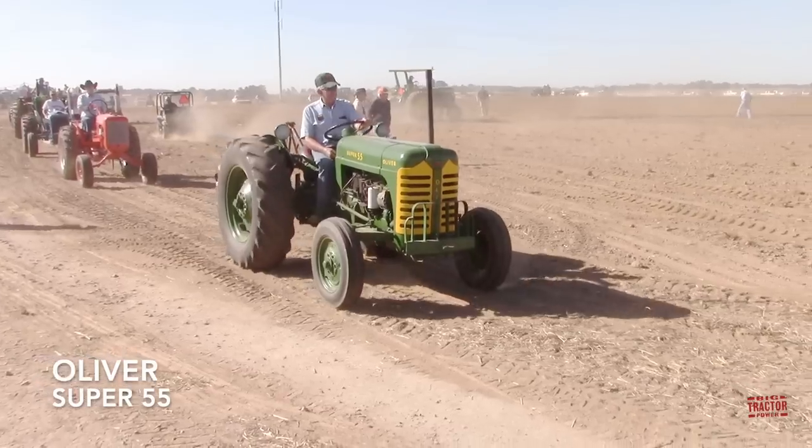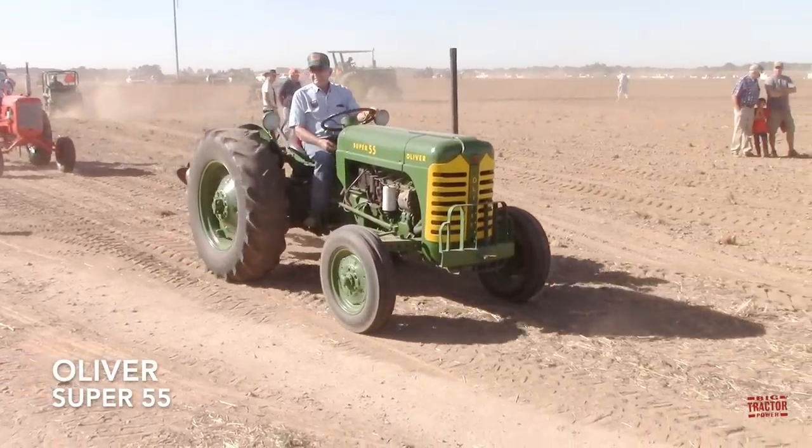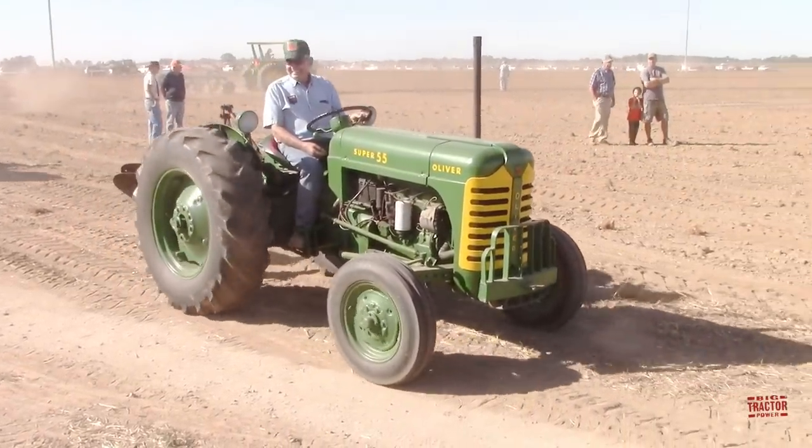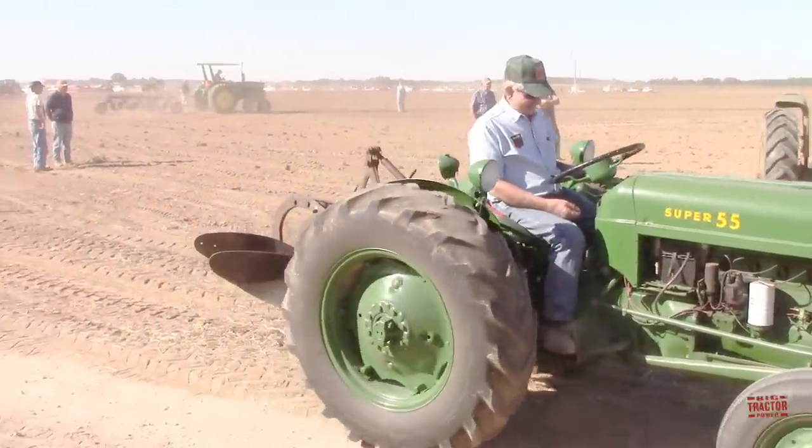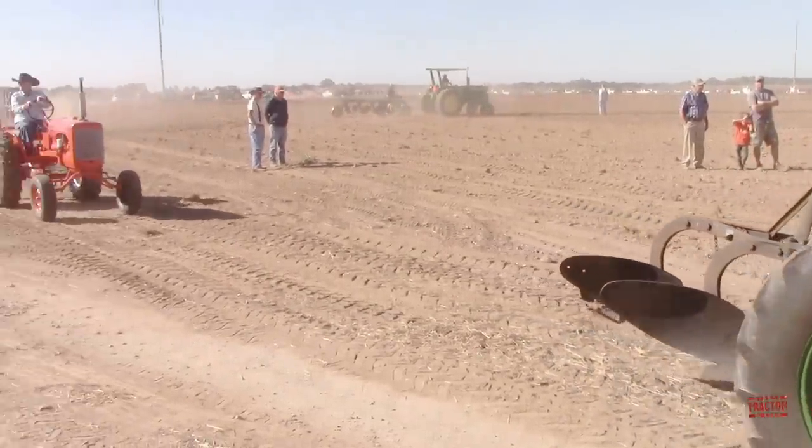Mr. Earl Oliver from Elkton, Kentucky, driving a 1954 Oliver. I like that, Mr. Oliver driving an Oliver Super 55, and it's a 214 plow. Mr. Earl Oliver from Elkton, Kentucky.